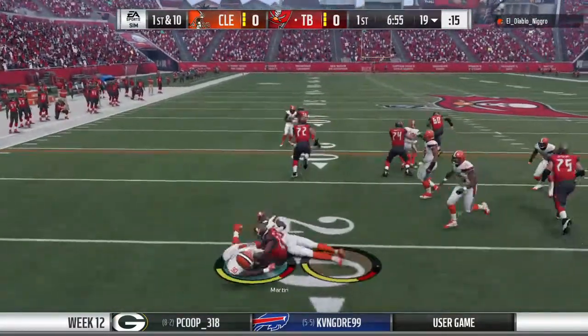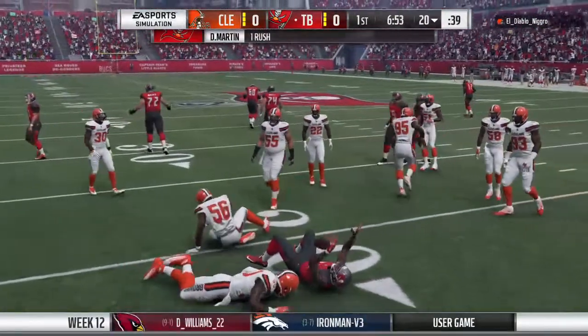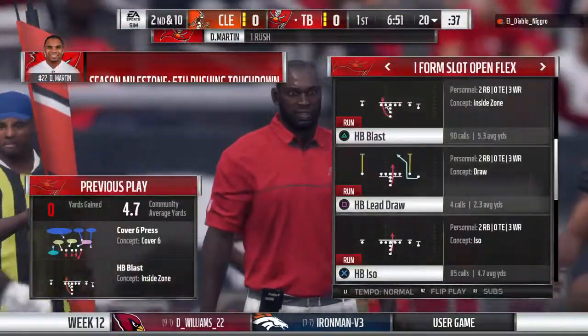The first carry now for Doug Martin. And nothing doing on his first run. Back to the line of scrimmage.